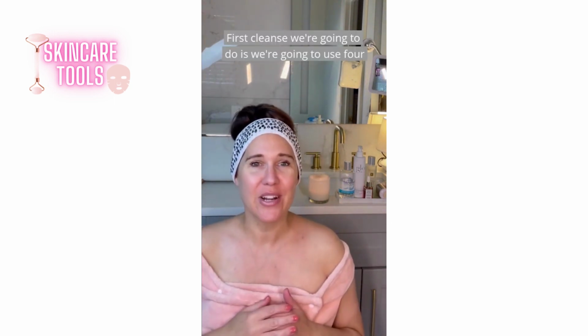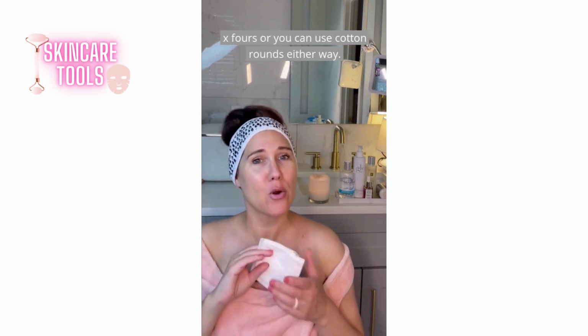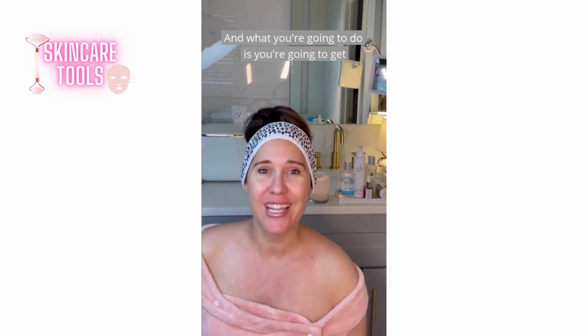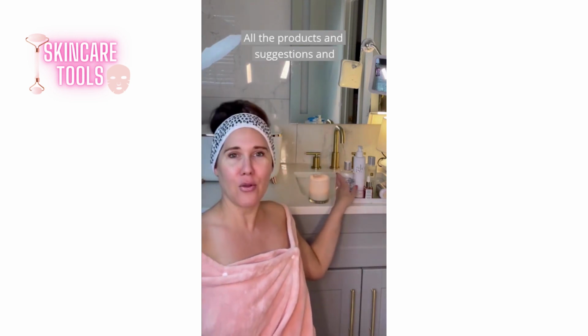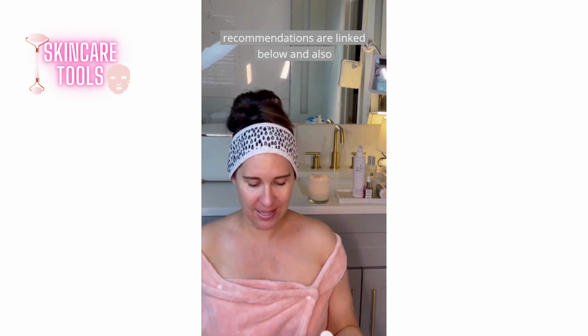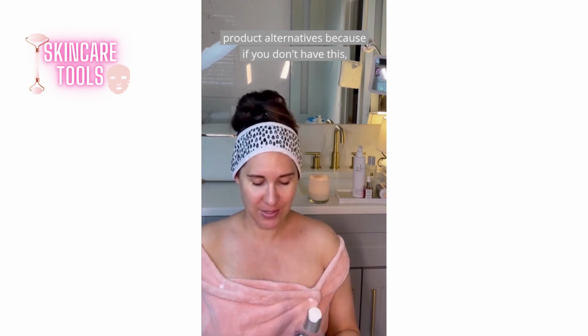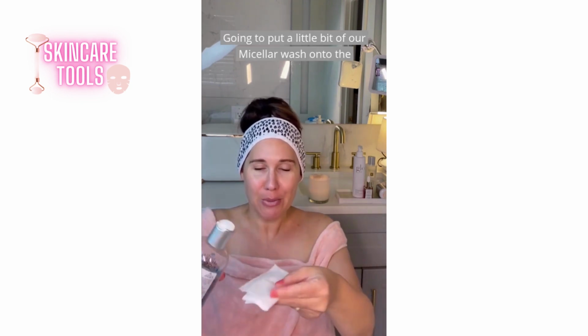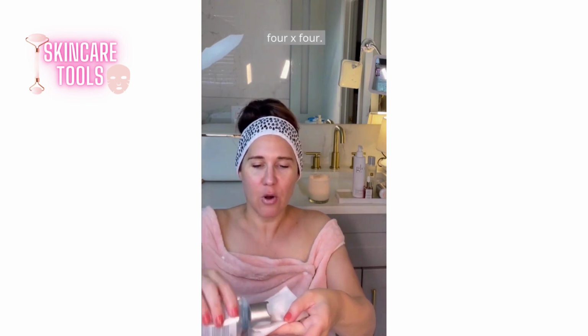First cleanse we're gonna do is we're going to use 4x4s, or you can use cotton rounds, either way. And what you're gonna do is you're gonna get a micellar wash. All the products and suggestions and recommendations are linked below, and also product alternatives. So if you don't have this, don't worry, I have an alternative for you. Going to put a little bit of our micellar wash onto the 4x4.